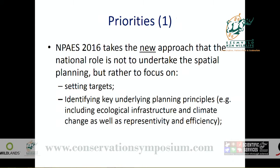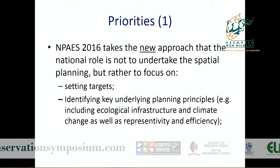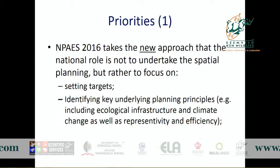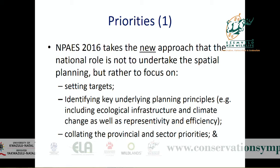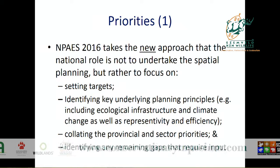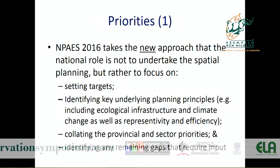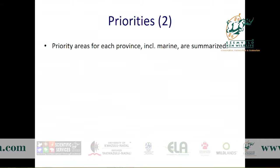So the provinces set their targets. The targets are set at a national level, but then the provinces align with those targets. The national level sets the underlying planning principles and the ecological perspectives around climate change, representativity, efficiency, etc. The collating of the private, the provincial and other sector priorities takes place at the national level. And then there are often gaps where we know that an area is important, but for whatever reasons it has slipped through a more generic planning approach. So picking up on those gaps is a national priority, and it's been included here.